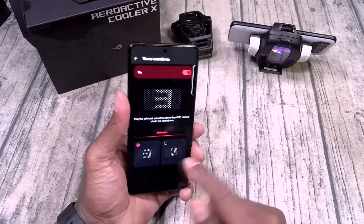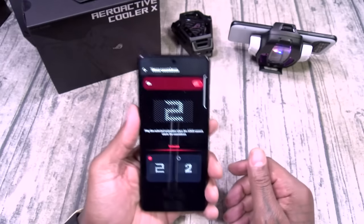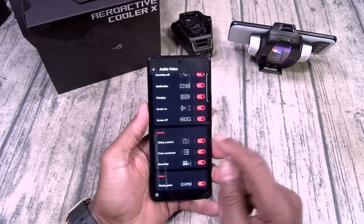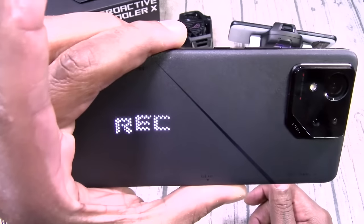All right, so if you're getting a timer, that's pretty dope. That's pretty dope for your camera. You know, the person can see when you're getting ready to shoot. You got recording. Oh, now this is dope. The old school record word.